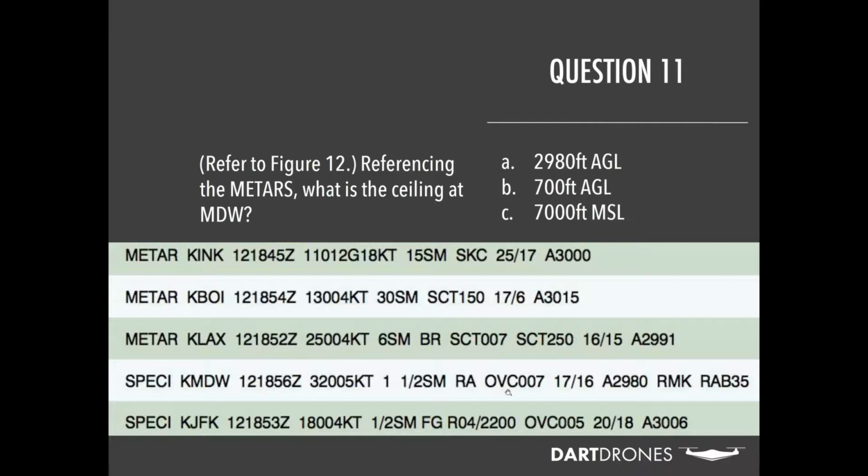All right, so here we go. Right here, a little bit past that midway point, we see OVC. That stands for overcast, and then the numbers give us the height of the clouds in hundreds of feet AGL. So the overcast layer, that's the lowest, being reported as broken or overcast. I don't see any broken indicators here at all. And 700 feet, so we just add our two zeros to the end. And remember AGL. So our answer here is B.